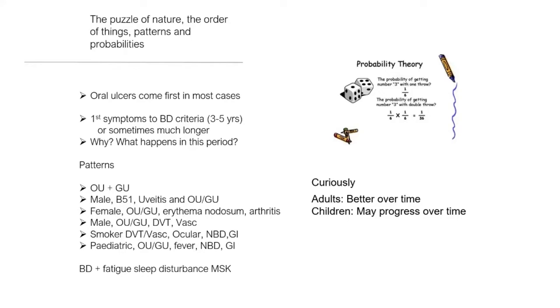Here are some of the patterns that we recognise that may be helpful from a diagnostic and prognostic perspective. So we see the male HLA-B51 positive patient with uveitis, usually at the back of the eye, and typically with oral and genital ulcers. Women who present with mouth and genital ulcers and erythema nodosum and arthritis. We also see a male population with mouth and genital ulcers and vascular complications, particularly DVT and vascular arterial involvement, sometimes associated with pulmonary arterial disease. Then we see some atypical cases, such as those of smokers who may have vascular involvement, ocular and neurobehcets or GI features, but there's a systemic onset.